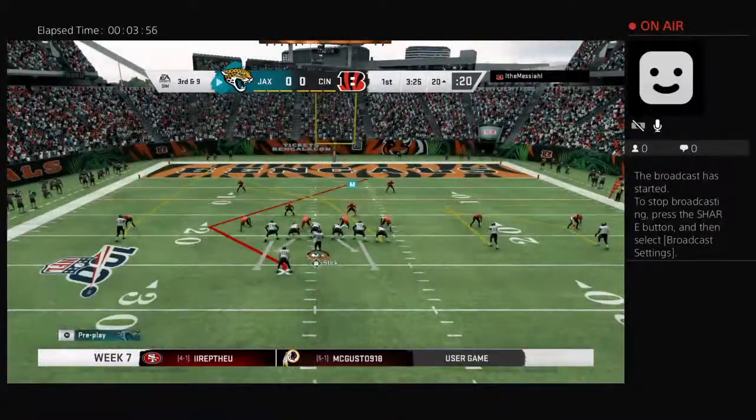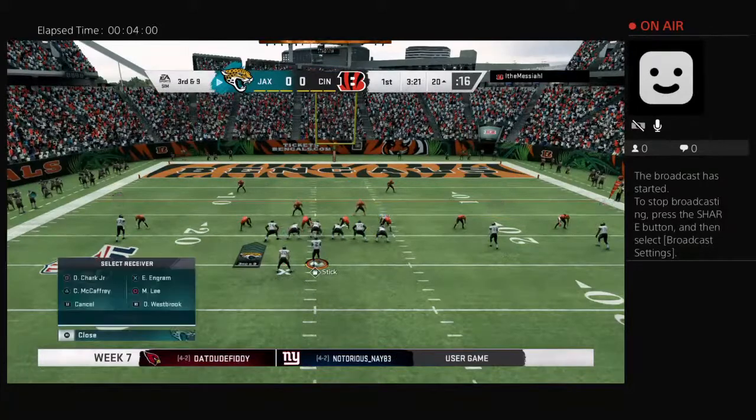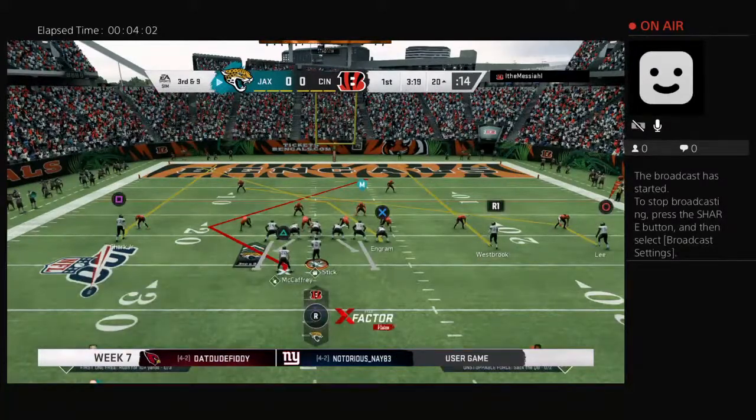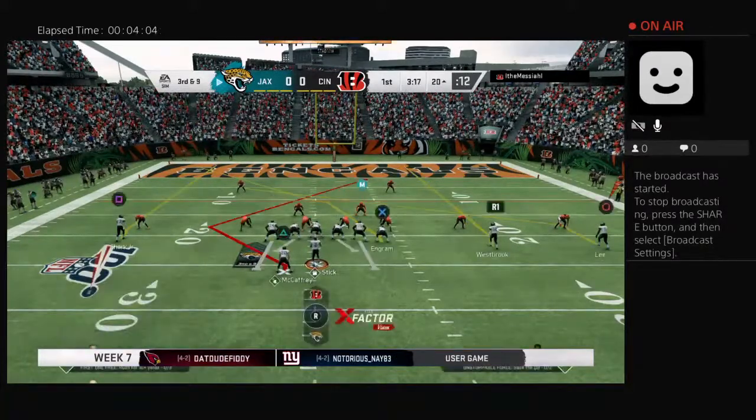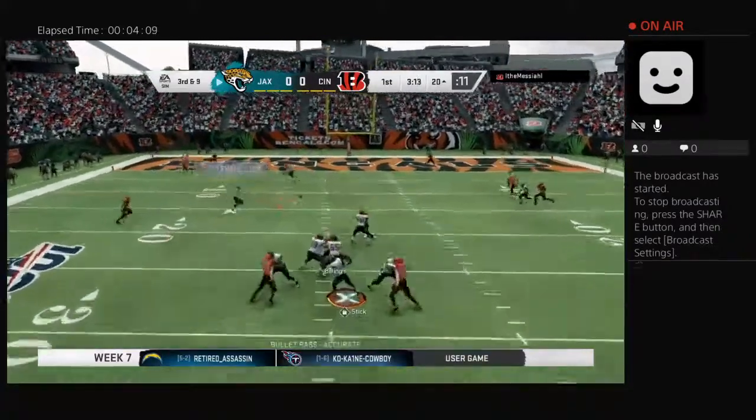Eighth play of this opening drive coming up. This is 3rd down. Hey, dude. Check. He's coming. I'm coming for you, son. Ready? On 3rd down, it's Stick.